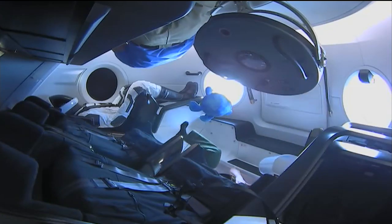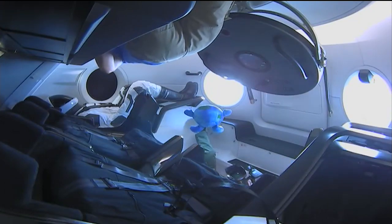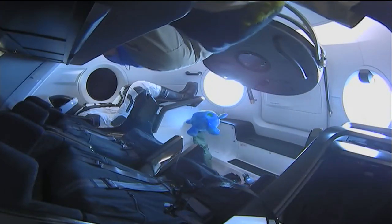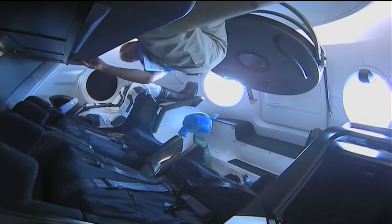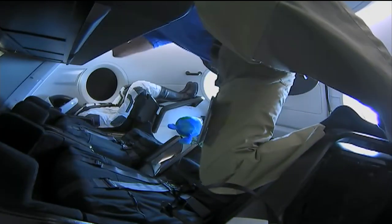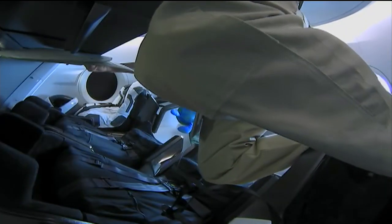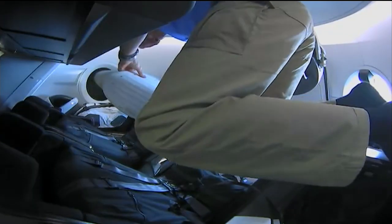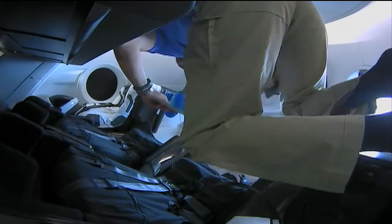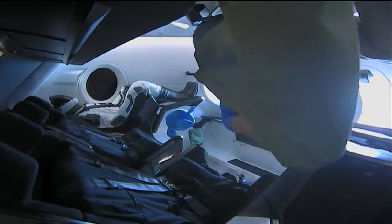David Saint-Jacques is conducting a series of basically setup activities for that integration with the International Space Station. NASA's Anne McClain, you can see just under the seats at this point with a camera in her hand, conducting a video survey of the inside of the vehicle. The crew has been ahead of schedule for basically all of these docking operations. The docking time and the hatch opening time were both earlier than scheduled. The activities they're doing now are a bit earlier than scheduled.